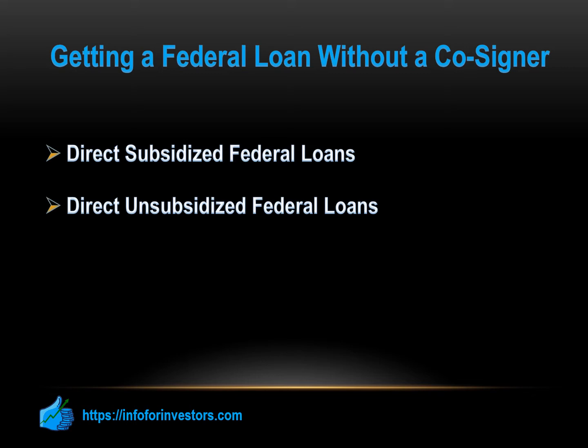An unsubsidized loan of this type can be $5,500 to $12,500 per year, but it depends on whether you're dependent or independent. If you're considered financially independent, you may qualify for higher amounts. This is also true if you are dependent, but your family would not qualify for a Parent Plus loan.